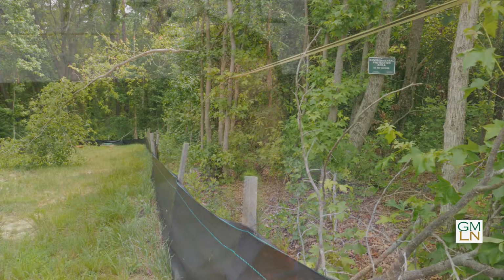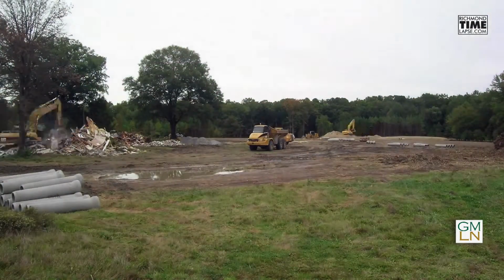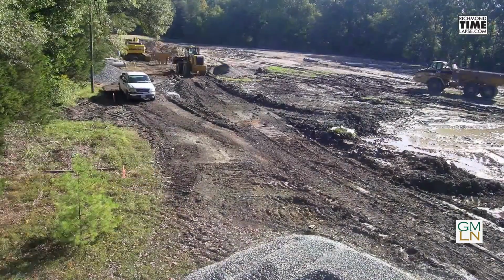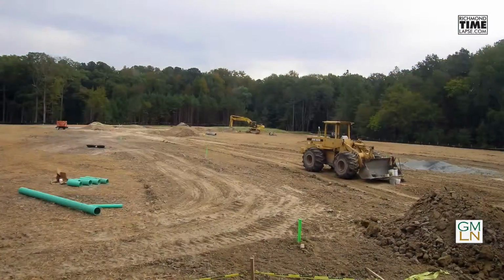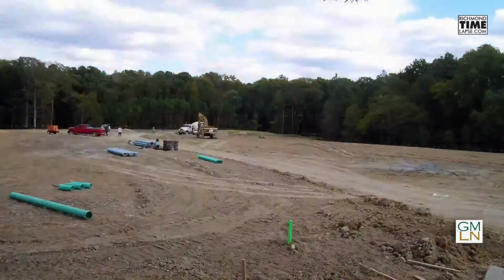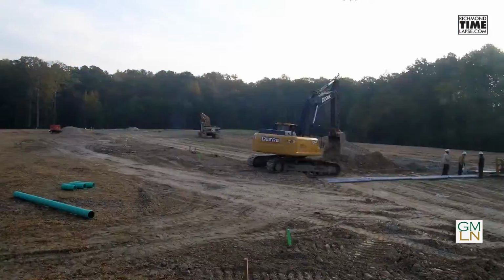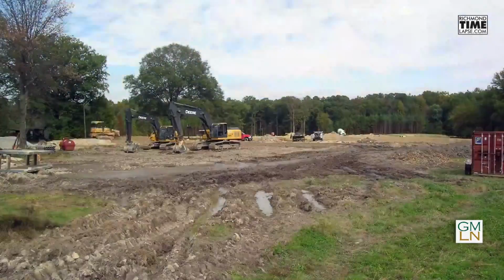Once those controls are in place and the trees are gone and some of the main grading is out of the way, you move into the installation of the deepest items. So you've got your storm pipes and infrastructure that has to go in the ground to convey the storm water. Above that, the next layer of the cake is the sewer system. Those pipes, the sanitary sewer system, goes in the ground. Above that, you've got the water delivery system.